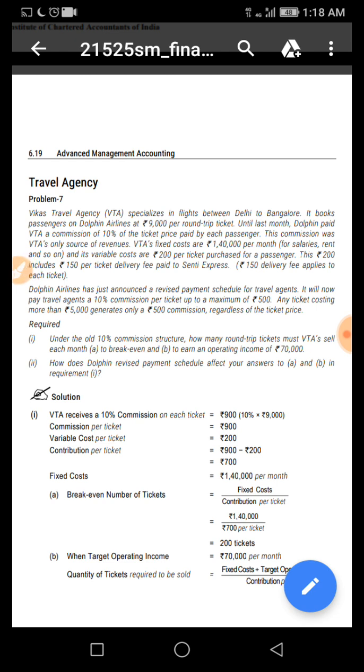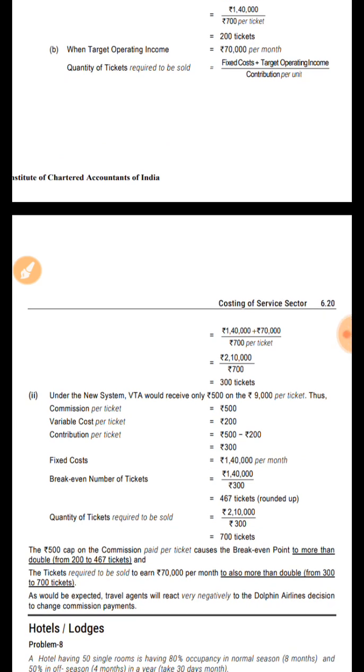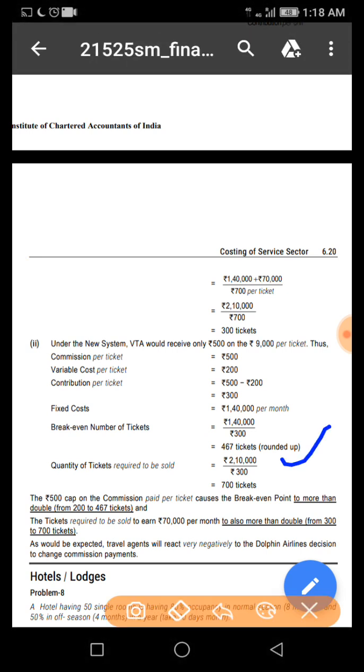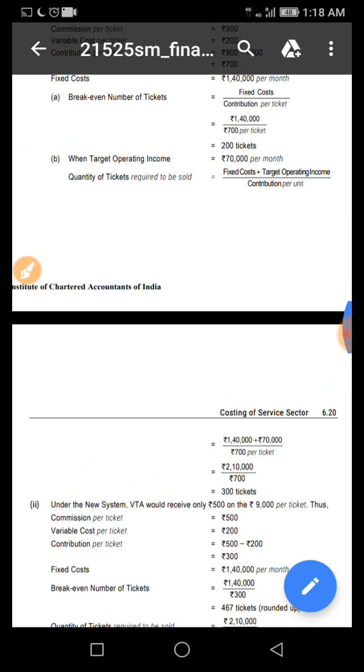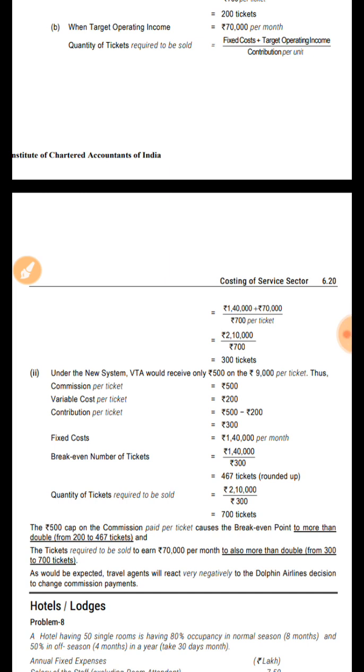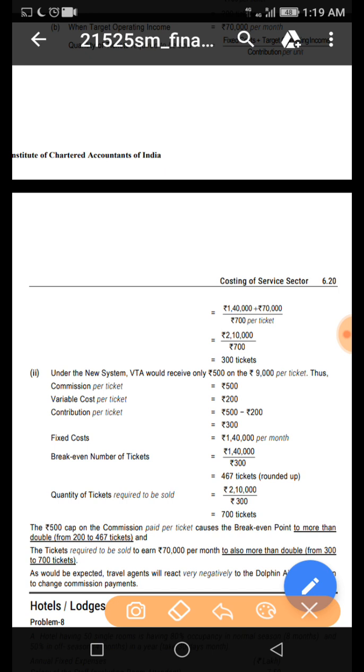Then the break-even point will be 1,40,000 divided by contribution per unit, that is 300. So 1,40,000 divided by 300, we got 467 tickets. So in this revised scenario, VTA has to sell 467 units just to break even. And then for getting the profit, same formula again: 1,40,000 plus 70,000 divided by contribution per unit, that is 300. So 2,10,000 divided by 300 is 700 tickets. So if they desire to earn 70,000 profit, they need to sell 700 tickets.